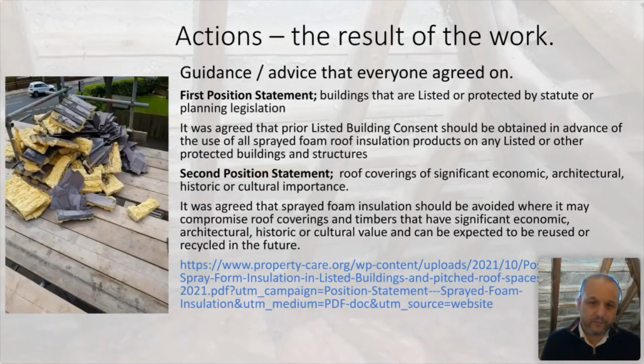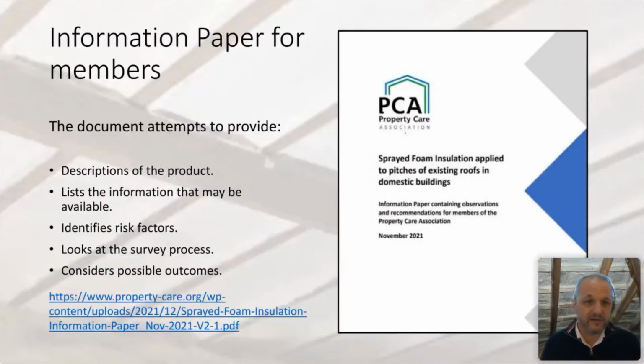And so we've put a note out that kind of unifies everybody on that particular issue. We're also of the view, and I think everybody agrees, that we shouldn't be applying PU foams to roof materials that are architecturally or historically or culturally important, like grey slates from Yorkshire or Welsh blue slates or this sort of stuff, because it does destroy them, and these things can be reused and should be reused if at all possible. So those two position statements.